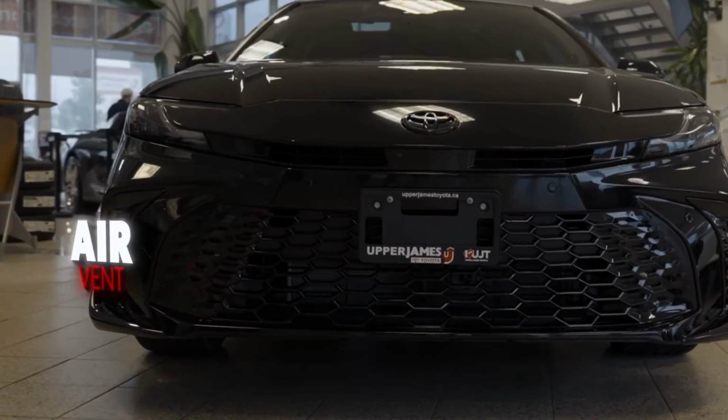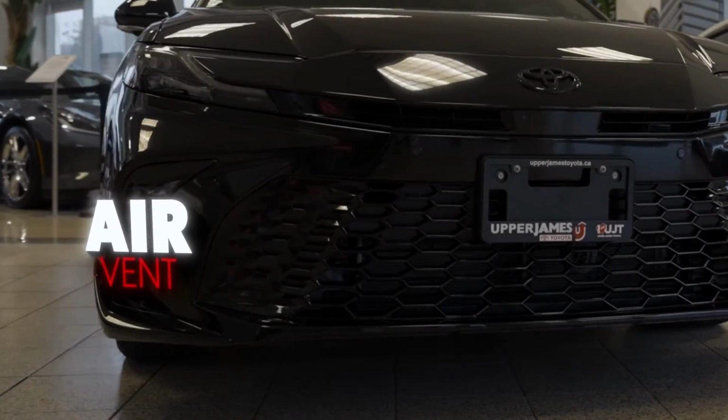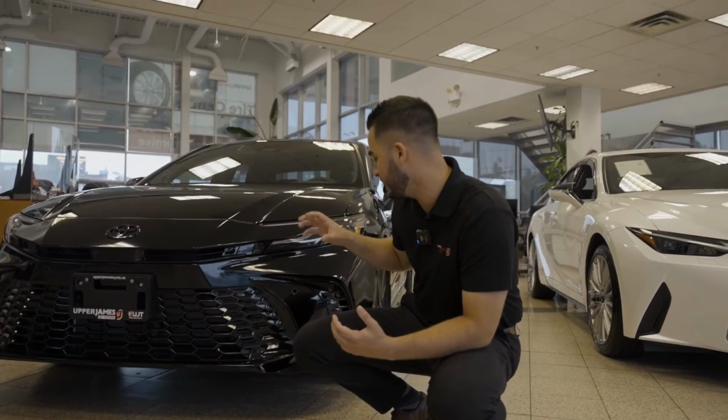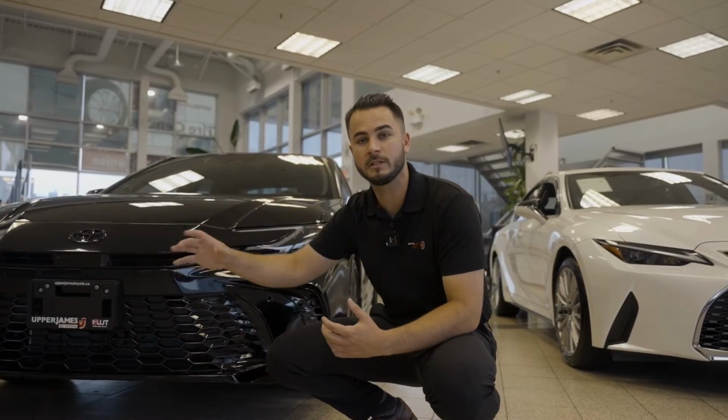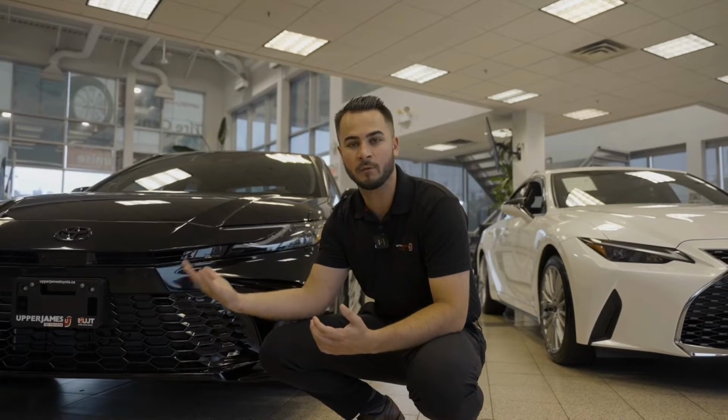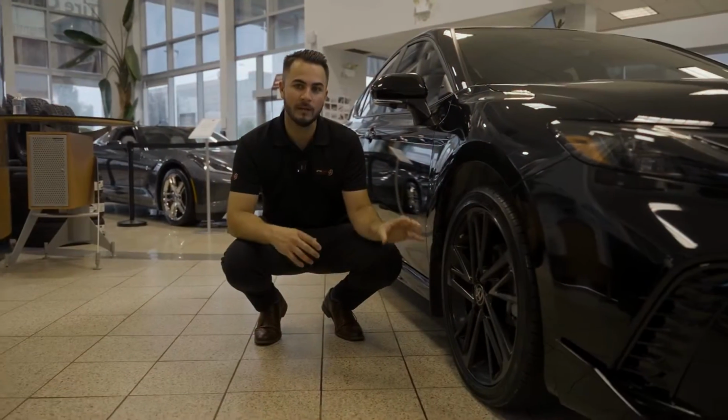Now onto the sides, you actually have operational vents, and they're not just plastic-coated air vents, it actually is a functional air vent. So it'll suck air into your wheel wells to obviously cool down your brakes and your tires to give you a bit more reliability when it comes to keeping those nice and cool for you and your family.